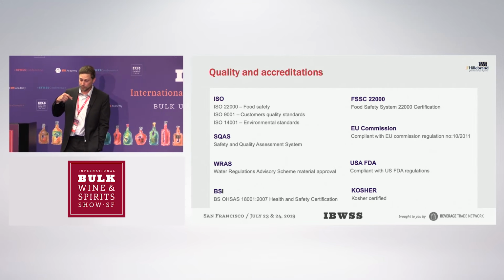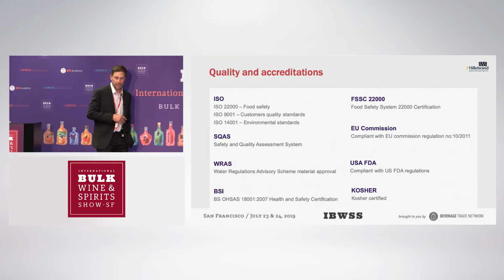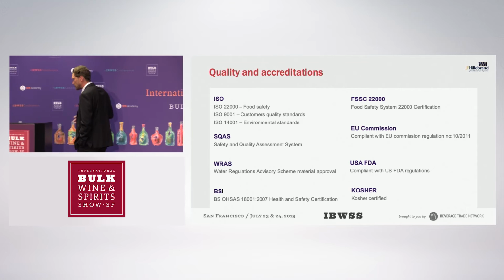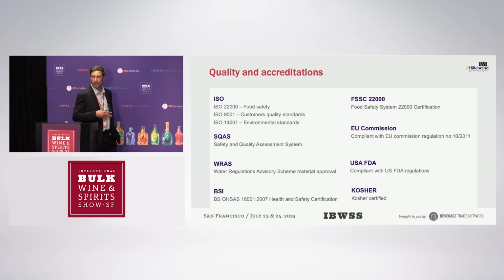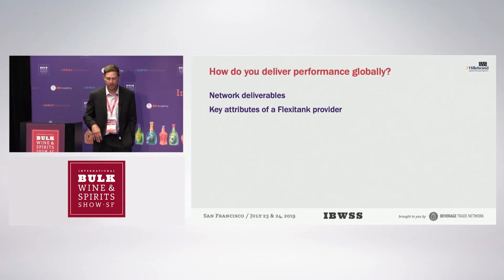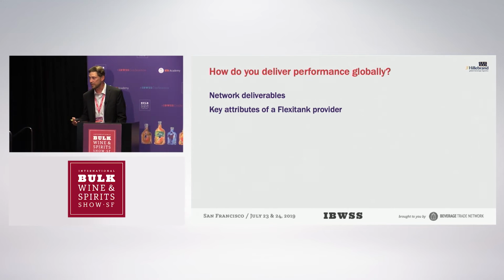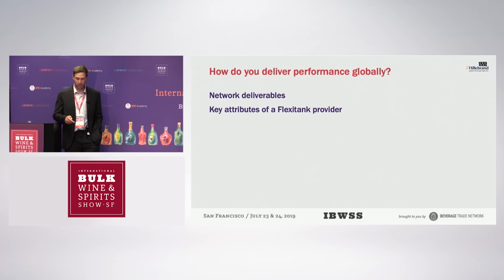We hold these accreditations with USA and EU commissions on water control, water regulation, as well as Japan. And all of this is what we continually build within our system in order to facilitate our involvement in furthering this environmentally friendly approach to transporting your goods. I think this really covers everything. How do we deliver this performance globally? It's based on our network and the attributes we have as a Flexitank provider through the materials we use, the processes we've always employed, and just the focus on where we're headed.